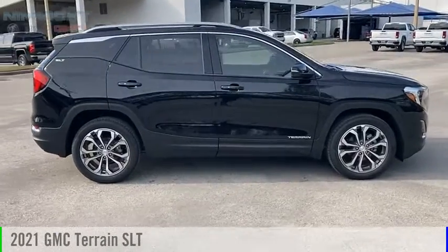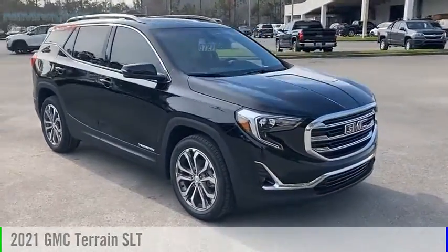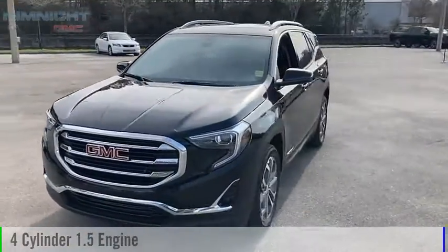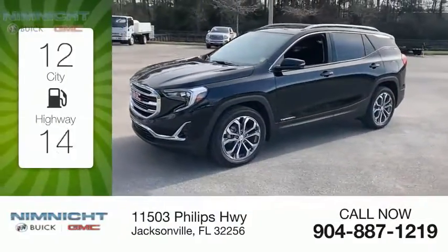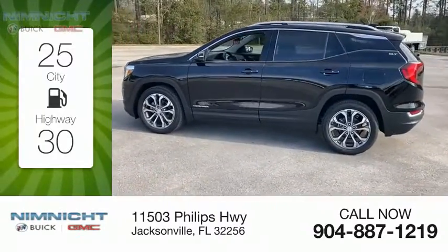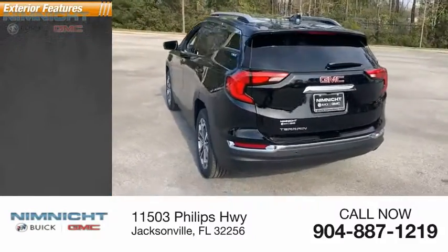Stop by and take a look at the 2021 Terrain. This vehicle is powered by a front-wheel drive, four-cylinder, 1.5-liter engine. Great fuel efficiency saves you money by requiring fewer trips to the gas station. This vehicle has less than 100 miles.